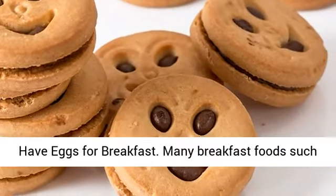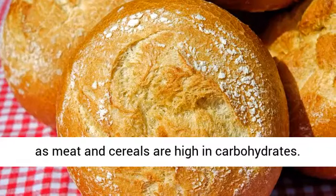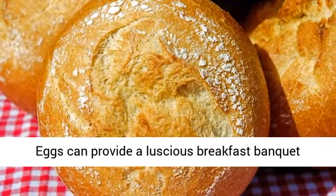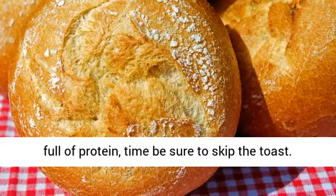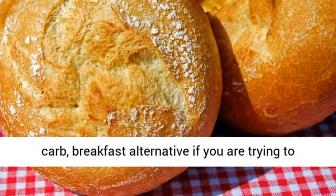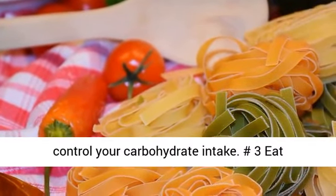Number 2. Have eggs for breakfast. Many breakfast foods such as meat and cereals are high in carbohydrates. Eggs can provide a luscious breakfast banquet without loading you up on carbs. They are also full of protein. Be sure to skip the toast. Take-home message: eggs are a high-protein, low-carb breakfast alternative if you are trying to control your carbohydrate intake.